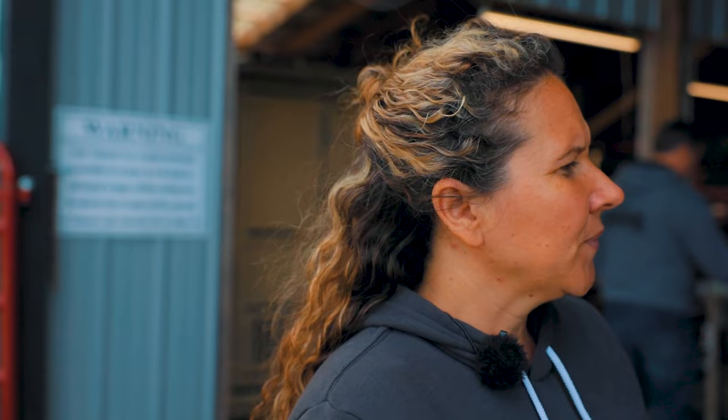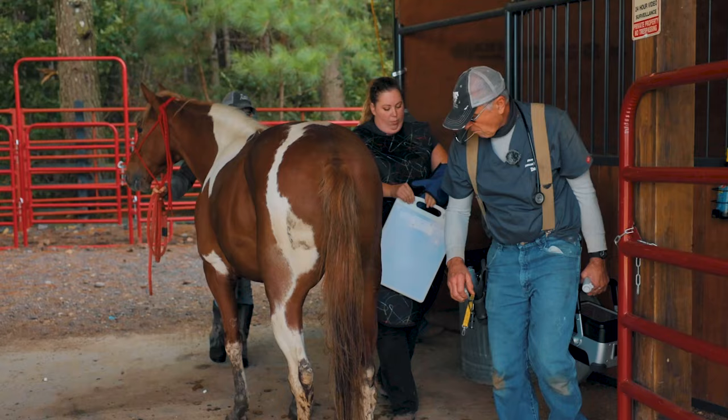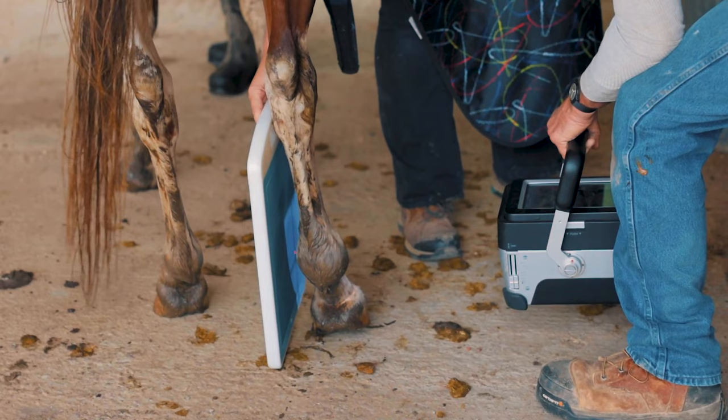He seems to be fine, but we wanna know exactly what's going on. So that's one reason it's really good: if you get a horse from us, it's come from auction, we're gonna take x-rays, we're gonna know exactly what's going on with that horse, so there's no surprises when you adopt. Hopefully it's nothing serious. I don't think it is, because he moves around just fine. We just wanna know what's going on inside.